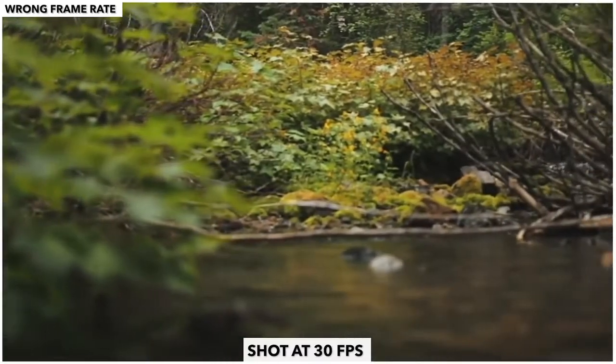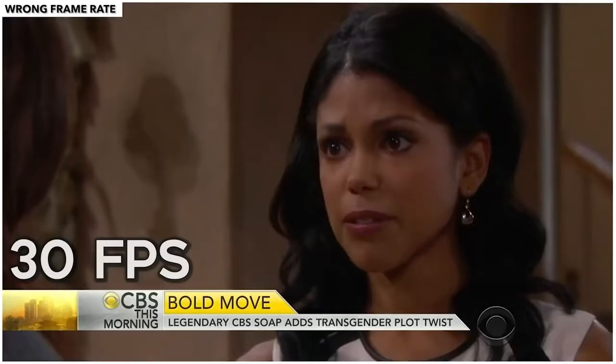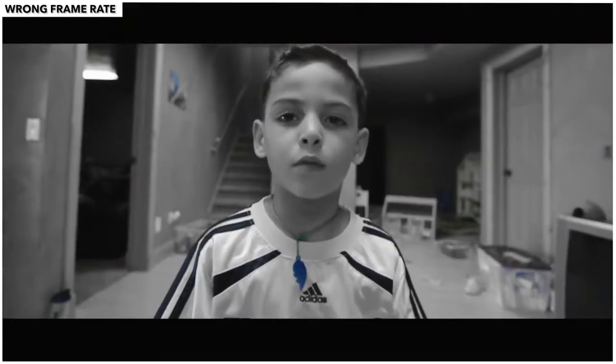When you shoot at a frame rate that is higher than 24 frames per second, like most beginners usually do, 30 frames per second, it's going to end up looking like a soap opera, news broadcast, or a home video, because that's the frame rate those are usually shot in.